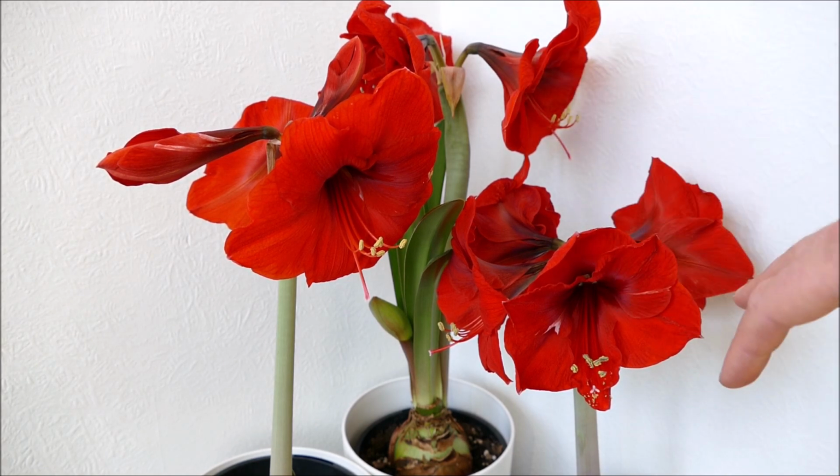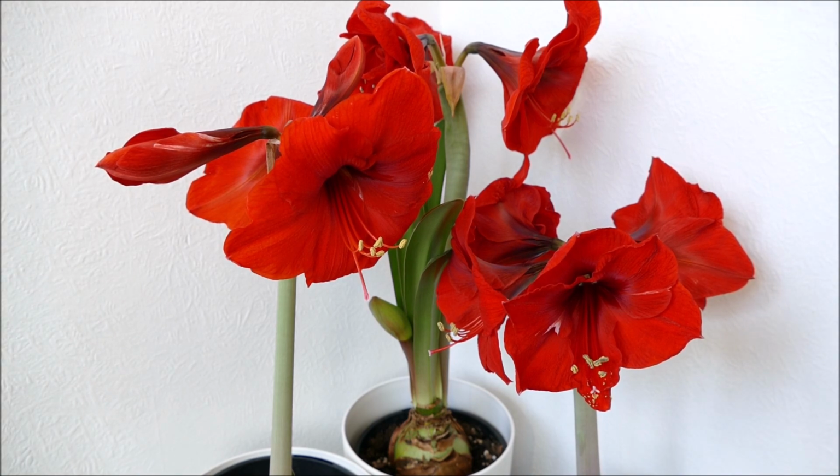We've got 4 blooms on a single spike. This one the last few years has done 2 spikes with 4 blooms, so it's just keeping up, about the same size basically as what it's been doing previously. There's only 1 bloom at the moment.